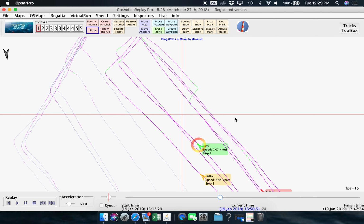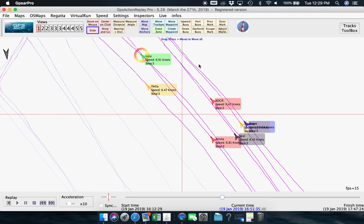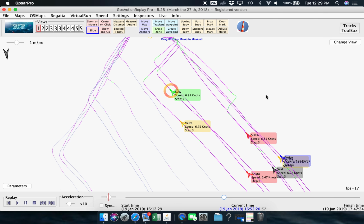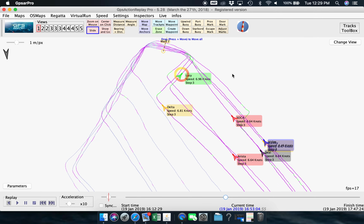A little bit of a fade here, a little lefty. Somebody else takes a clearing tack out. Probably Black Seal, my guess. Delta should be able to get across Soka here now with this little lefty.